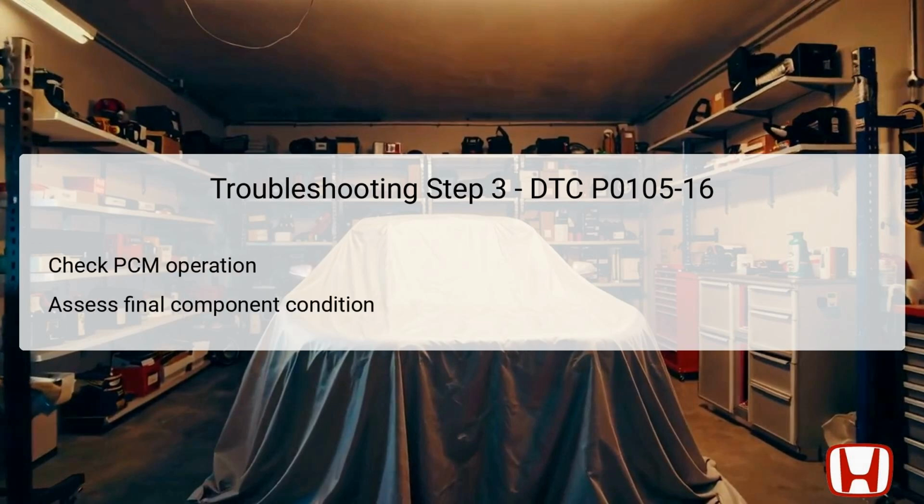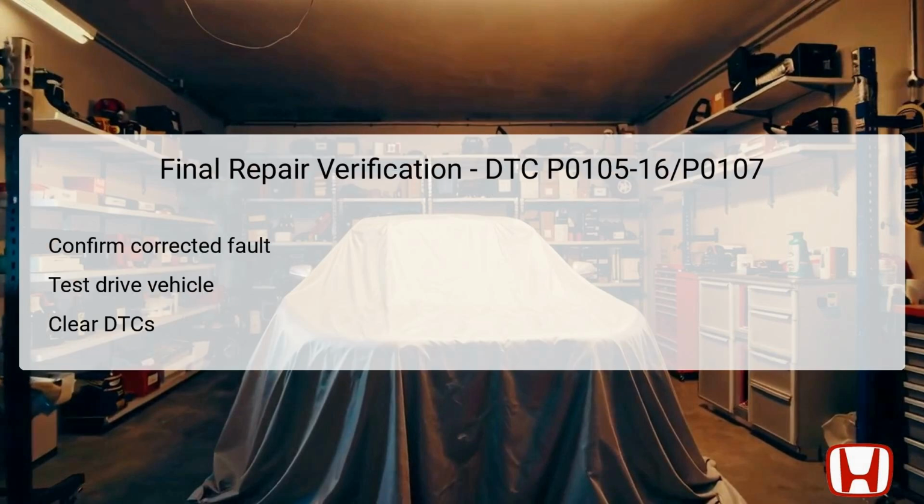If prior inspections for DTC P0105-16 and P0107 have returned normal conditions on the MAP sensor and its associated circuits, the next logical step involves evaluating the PCM itself. The PCM manages the overall engine control operations, and if other elements are functioning correctly, it may indicate a fault within the PCM. In this step, verification tests are performed to confirm whether the PCM is indeed the source of the issue. Properly assessing the functionality of the PCM allows for an accurate diagnosis, ensuring that a faulty component is not replaced unnecessarily in the process.